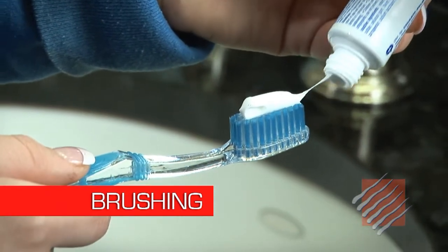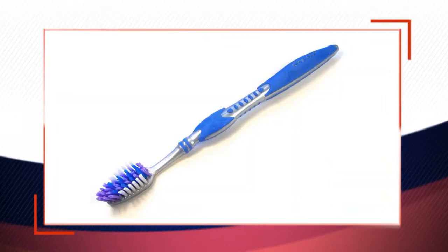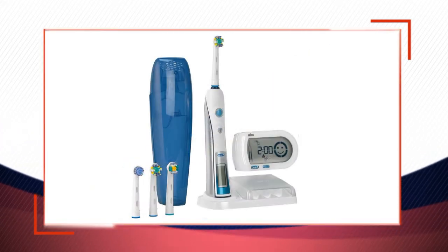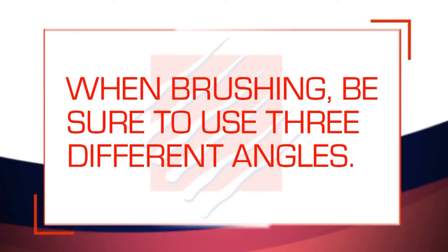Okay, now on with the how-tos, starting with the right way to brush your braces. For brushing, you can certainly use a regular manual toothbrush, or an electric toothbrush like a Sonicare or Oral-B brush will work fine as well. Remember that when brushing your braces, you'll want to use 3 different angles.